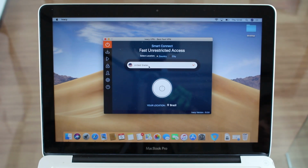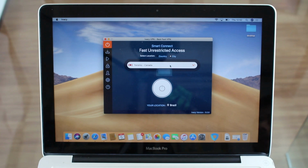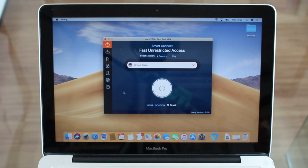Actually, if you click here, you can select many different countries all around the world. This is really cool and really amazing. And also we can select by city as well. So then you can select exactly the city where you want to be on the planet connected to the internet. So I'm just gonna select United States, okay, right here, and I'm gonna just turn it on and enable.